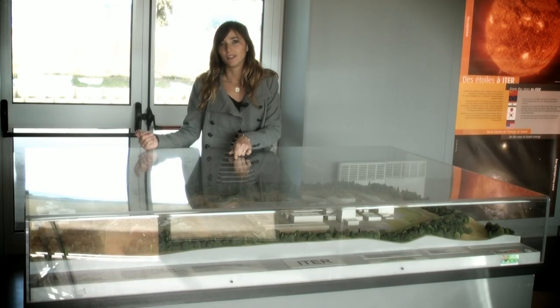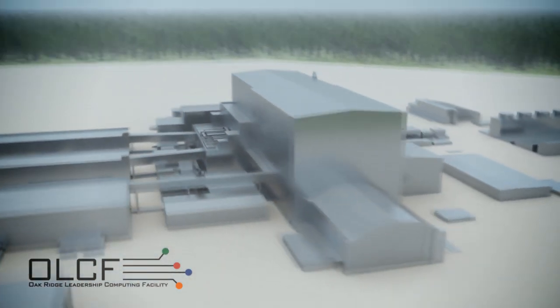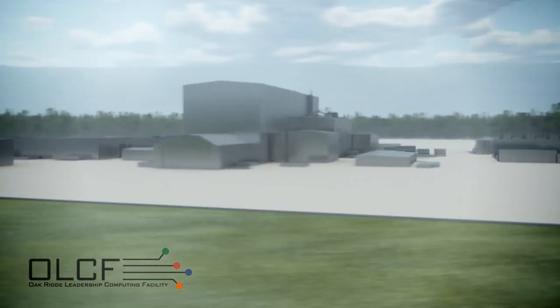So this is the mock-up of the ITER facilities. Currently, we are right here at the visitor center, and what we are looking at are the 39 buildings and facilities that are going to be built within the next few years.